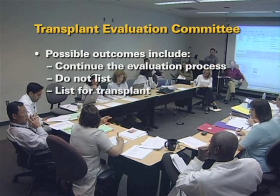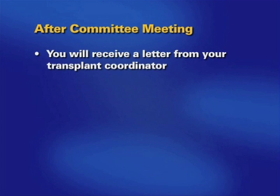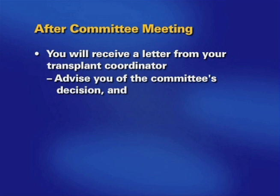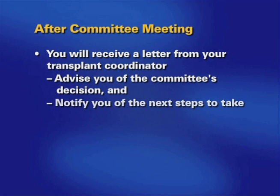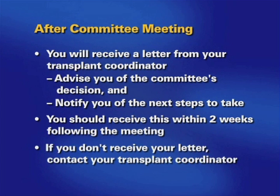Following the Transplant Evaluation Committee meeting, your transplant coordinator will write a letter to advise you of the committee's decision and notify you of the next steps to take. You should receive this letter within 2 weeks following the meeting. If you do not receive the letter, please contact your transplant coordinator.